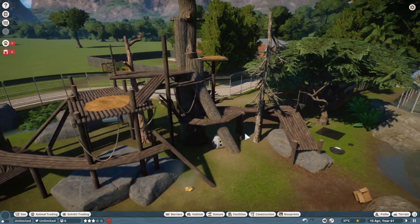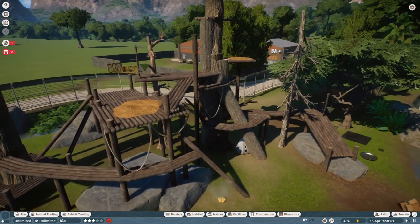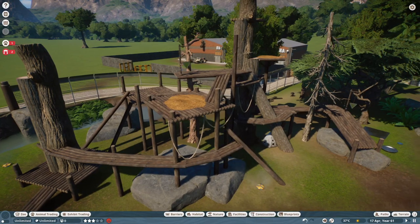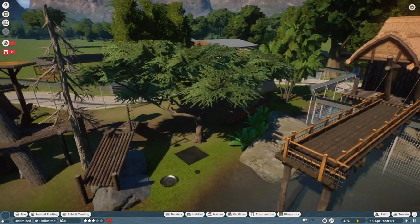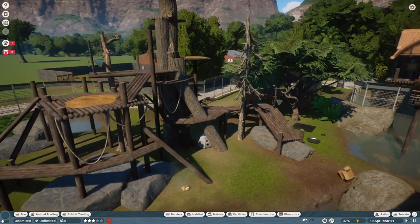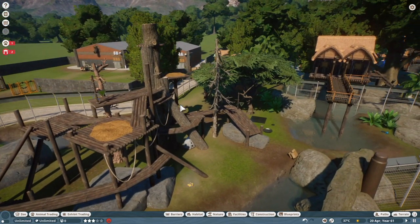So you'll notice, if they're up on your climbing structures and you start deleting stuff and moving ropes and logs, it will automatically box them up. It'll keep doing that until you're done messing with it, or until you have it how you want it. So like I said, just don't get disheartened.